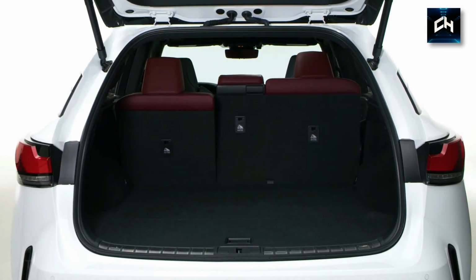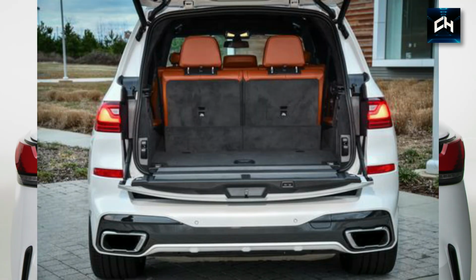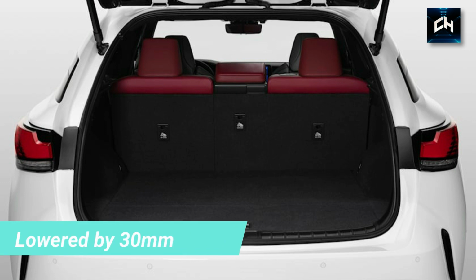As for practicality and storage space, Lexus looks to impress again. They've redesigned virtually everything in the pursuit of more storage space. The seats are now easier to fold and take up less room. The boot is 50 mm longer, and the loading height has been lowered by 30 mm for convenience.